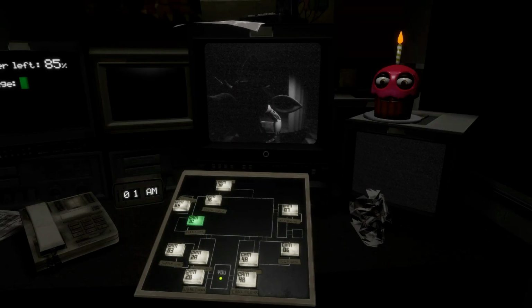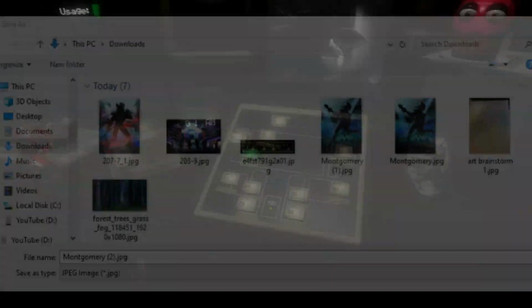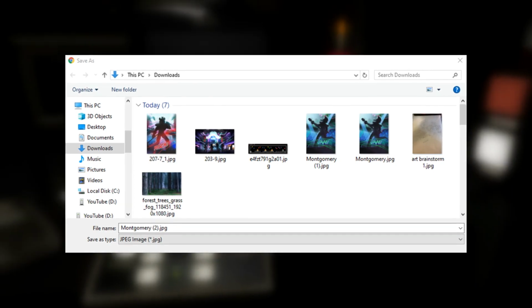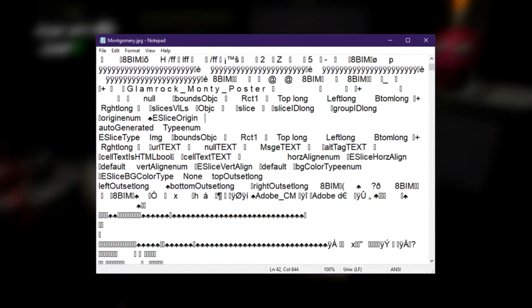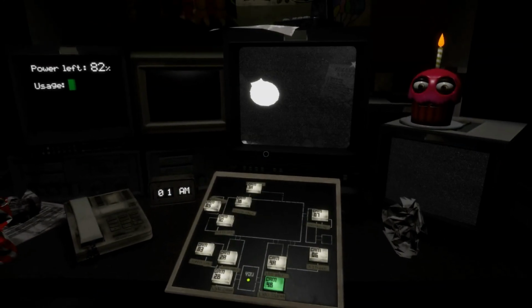Yeah, this ain't Foxy. If the reptile tail and difference in facial features didn't give it away, the image saves as Montgomery, a name we have never heard of in the Five Nights at Freddy's universe. If we take it a step further and look at the metadata, it reads Glamrock Monty Poster, indicating that this character is not at all tied to Foxy.